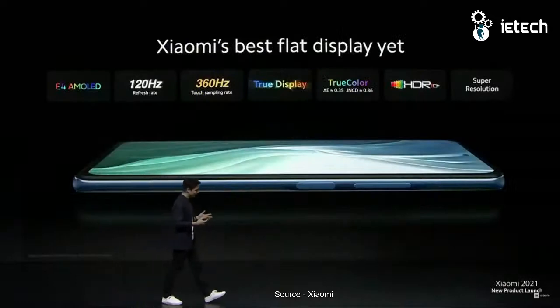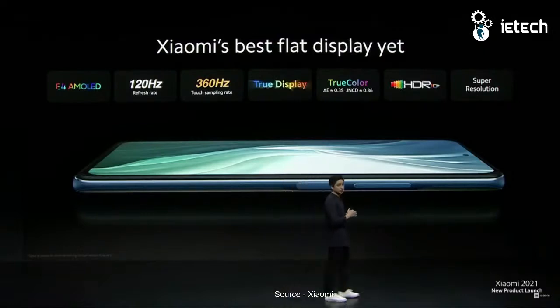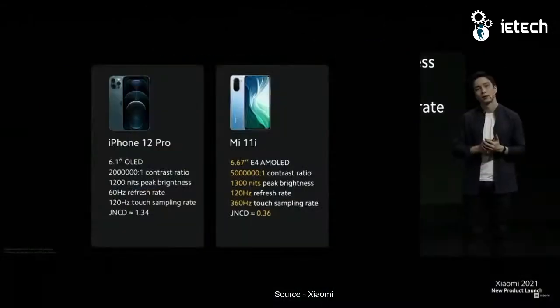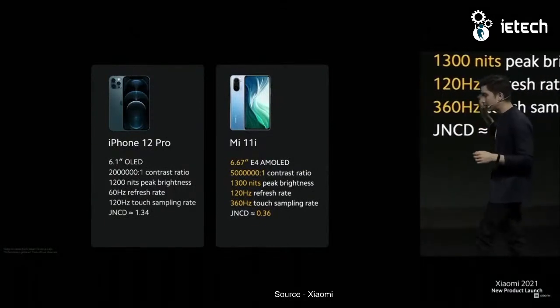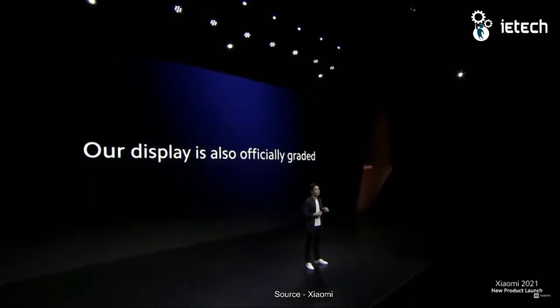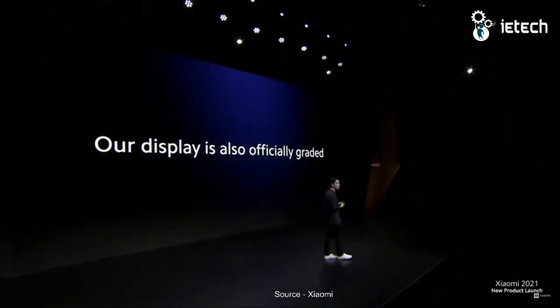So, we weren't joking when we mentioned that this is Xiaomi's best flat display yet. With a leading 120Hz E4 AMOLED display, robust software features such as True Color, HDR 10+, and Super Resolution. Now, when compared with another competitor smartphone brand, you can clearly see that we're ahead in nearly every display spec. Now, we could spend the whole day telling you how great this display is, but that wouldn't be as convincing as hearing it from somebody else, yeah?